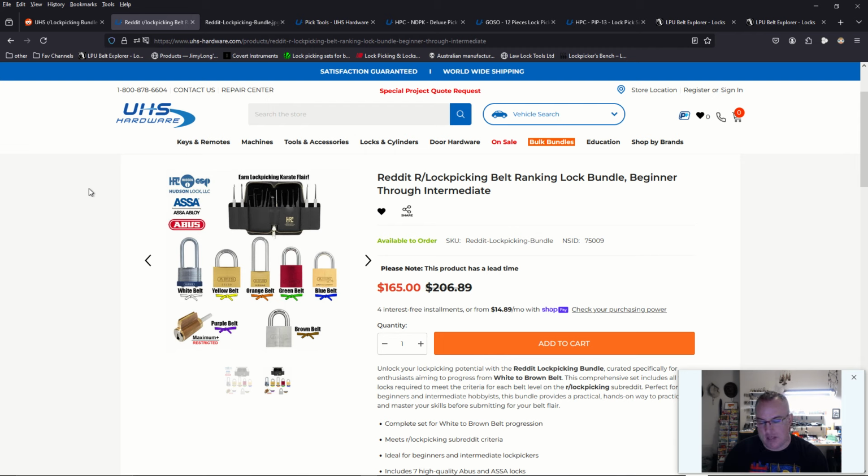Our only accessibility to locks are 4 areas: Google in general, Amazon, and then the local hardware store, which is never going to go anything above maybe orange or green, and then Reddit and Discord, which I consider kind of 2 communities because you're not really going to buy any locks on Reddit. I think they closed the bazaar, so you have to go to Discord, or eBay.